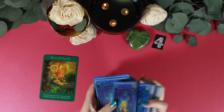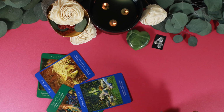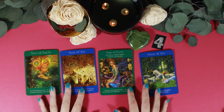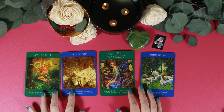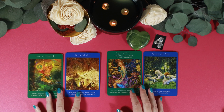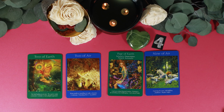2 of Earth, 2 of Air, lots of 2s, 9 of Air, Page of Earth. And I'm laughing here because it's kind of like when I said lots of 2s. We've got duality going on. We've got things that maybe don't always go together. And we've got air and earth. So 2 kind of opposing forces, but they balance each other out very, very nicely.